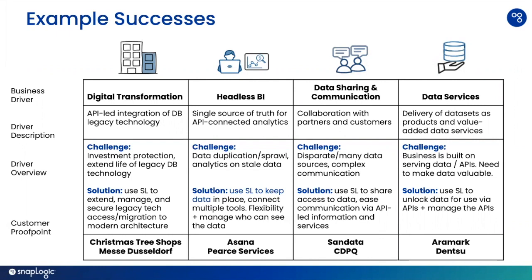So across digital transformation, headless BI, data sharing and communication, and data services, you see a series of customers who had specific challenges they were trying to overcome, and SnapLogic was brought in to help them either speed up time to value from integration, or easily manage and secure access to legacy technology through APIs, or unlock the value of their data via APIs and sharing and collaborating on that data.